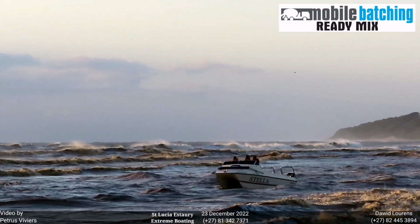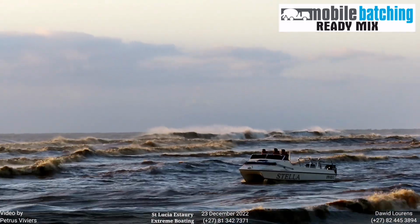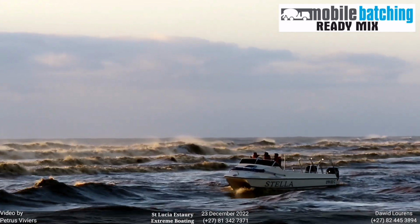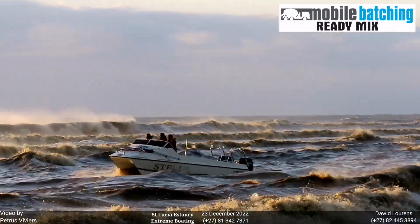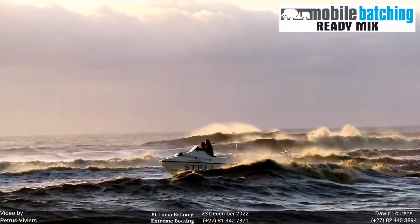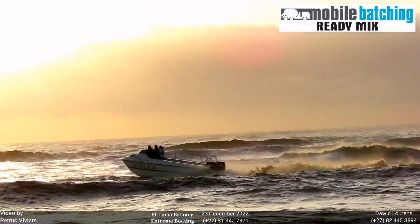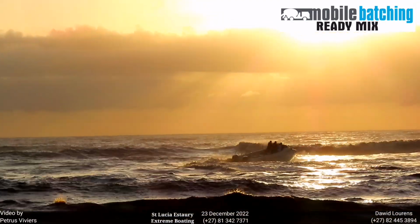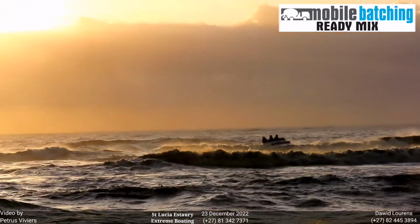Coming up the channel, sandbank on his shoulder over there. Coming up the channel, don't see any sharks swimming with him yet. So beautiful, this photography. Let's see what he's going to do here at the gully. He's going to go 45 to the north, and he's got a gap that closes up in front of him. Has he got the turning circle? He has a turning circle, yes.